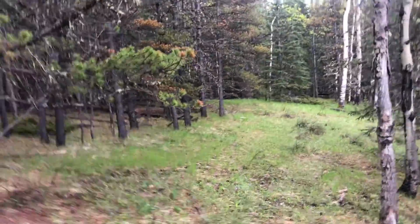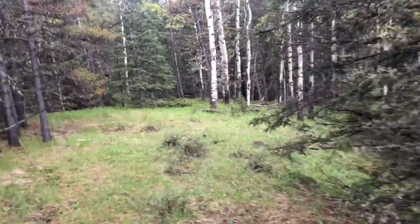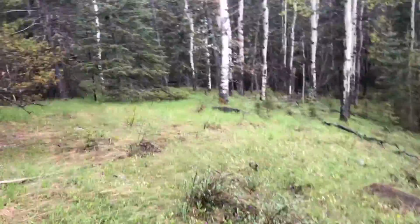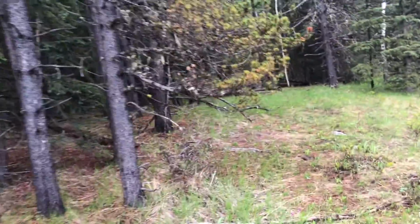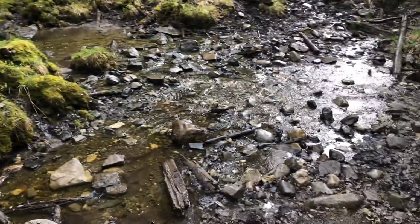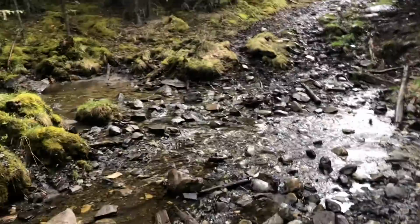Boy, it's craziness, the stuff you find out here sometimes. Someone just set up a permanent camp. Left a bunch of stuff that all cost money, bunch of money. It's just kind of abandoned out there right now. Here's that creek. This isn't Dyson, this is just a side creek. I'm back on the trail. Man, it's funny the stuff you find.